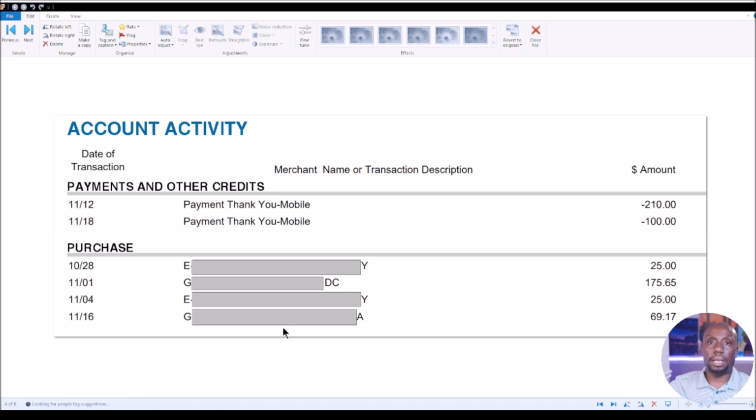Do not wait 2 days, 3 days. Call them up right then, like, hey, I have a charge here on 11/1 that I did not make of $175.65. And they'll see that the pattern doesn't match up, or that purchase was made somewhere else in the country. It's really easy to see if it's fraud or not. And then once it's cleared up in a couple days, you'll see that credited back to your account.